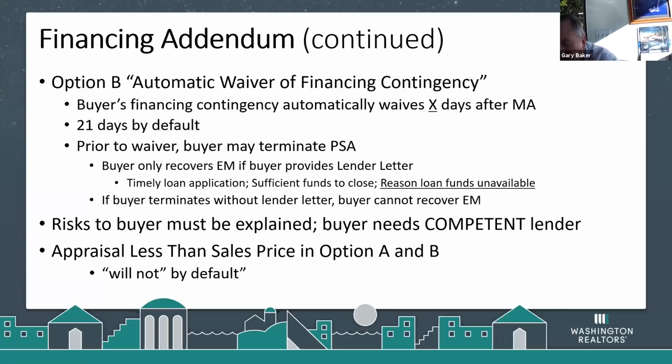Maybe the buyer wouldn't. Maybe the buyer would select option A and the seller would counter with option B. And the reason why I think we are going to see some transactions with option B is because right now, and I could be way off, I get to live in the ivory tower and speculate about what's going to happen, but I'm not actually on the ground making transactions happen. So I could be way off in my guess of what might happen. But to me, option B feels kind of like a middle road.